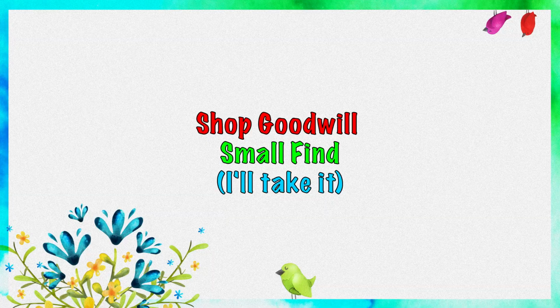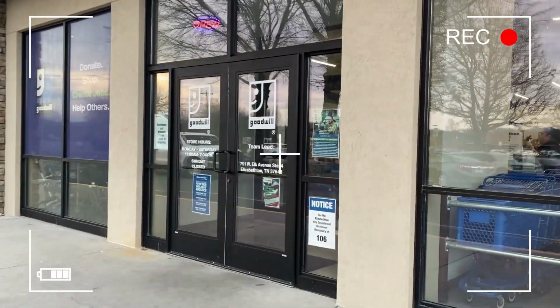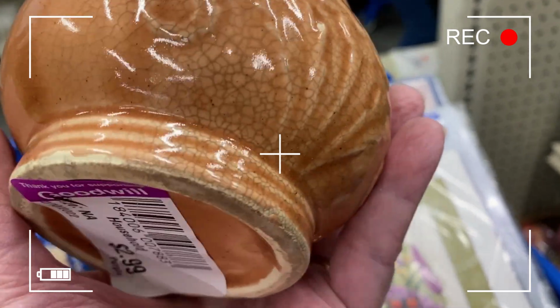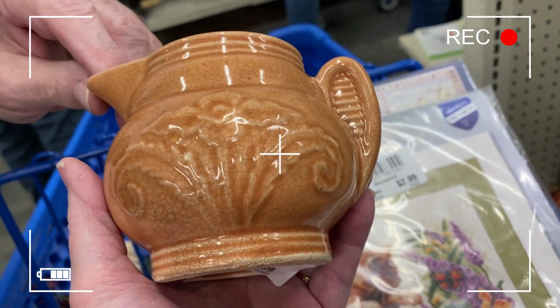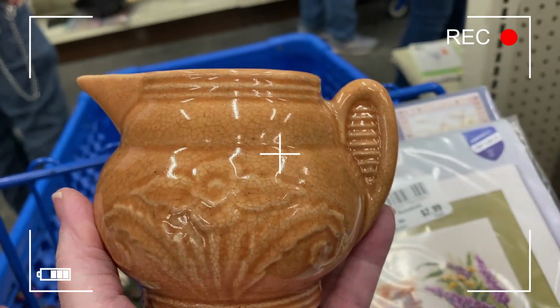This was a small sale and we found it at Goodwill, but to tell you the truth, as slow as it's been this summer, we'll take it. Goodwill in Elizabethton, Tennessee. I think this might be a McCoy piece. I went $2.99. It's got some heavy, heavy tracing and Mark pointed out a crack, but it might be worth taking a chance. A little chip right on the spot right there. Let's put it in the cart and think about it.